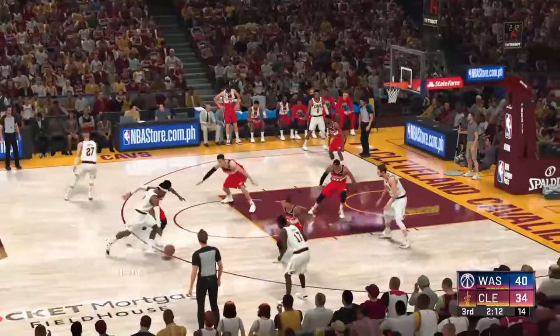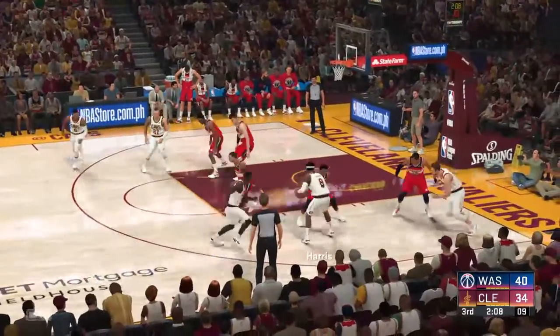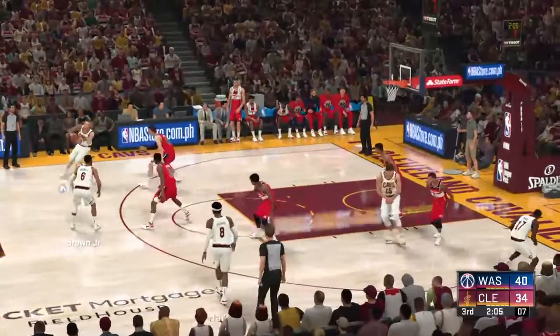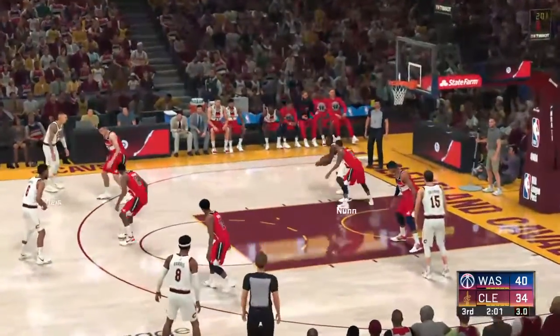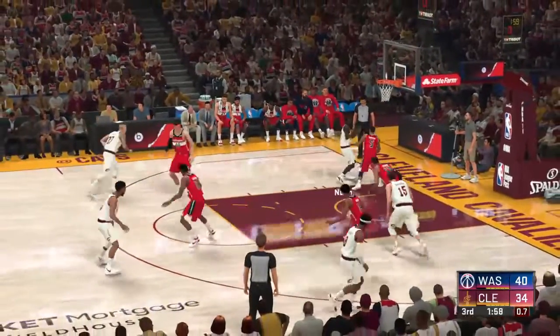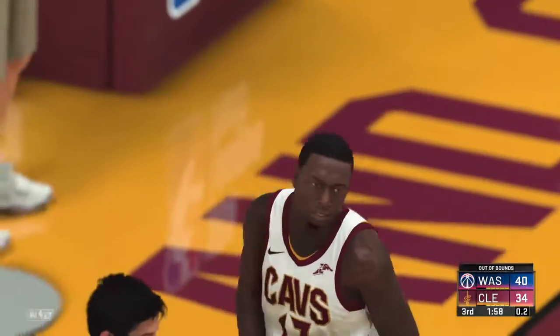Harris outside. Brown outside. Here's Nunn. Napier covering. Got a piece of it. And out of bounds as the Wizards gain possession.